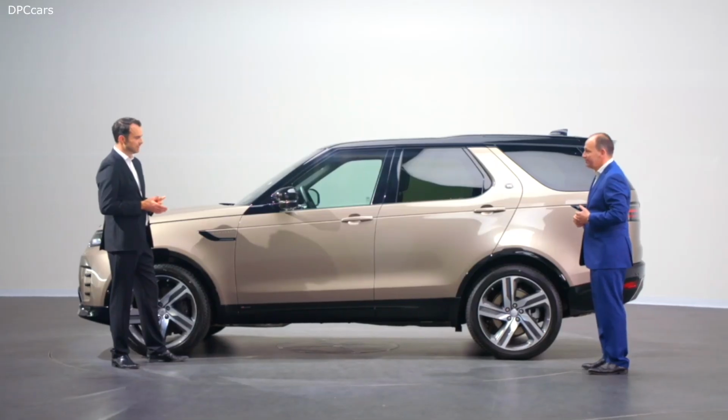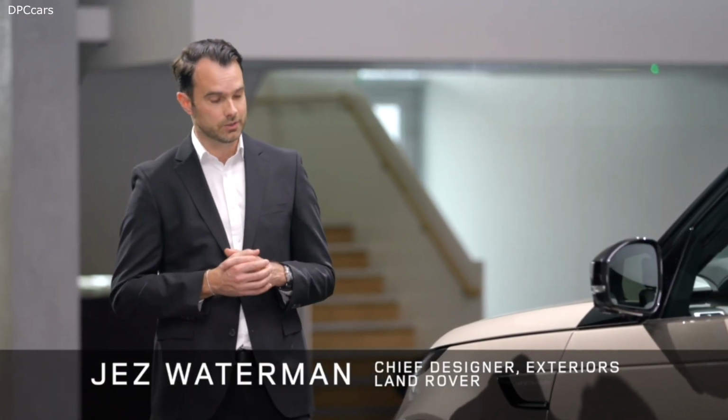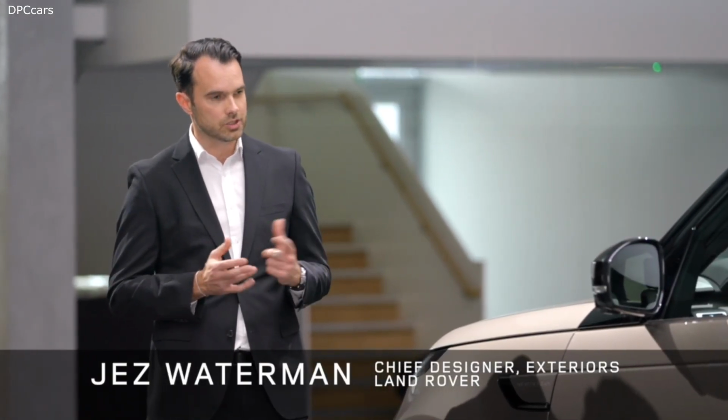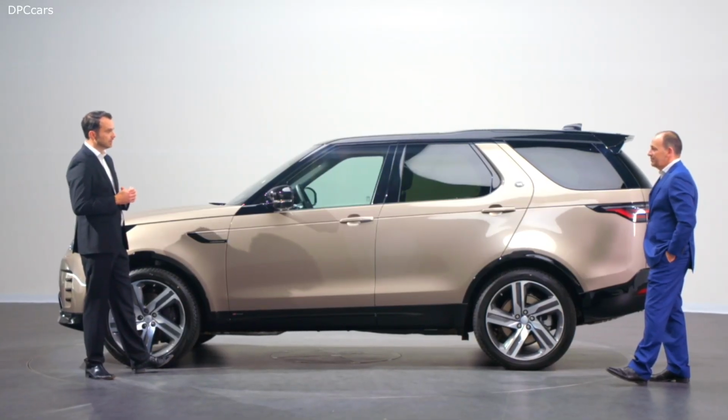Now, exactly the same can be said of the exterior. Now, to guide us through these design changes, I'm delighted to be joined by Land Rover's Chief Exterior Designer, Jez Waterman. Thank you, Finbar. So Jez, what are your design headlines for new Discovery? We've made some carefully considered design enhancements to the new Discovery. We've continued on our journey of reductionism, and we've added technology and precision detailing throughout.